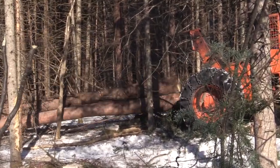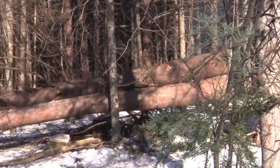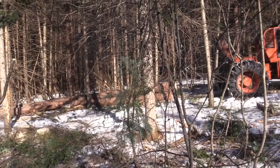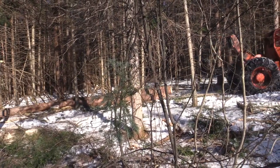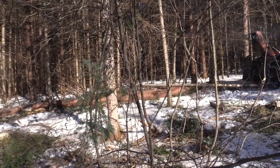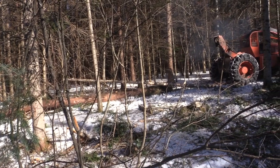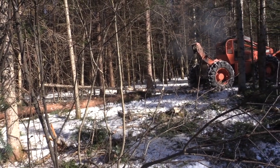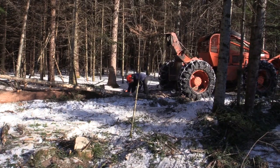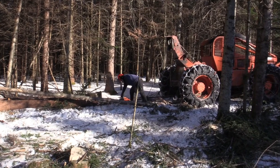So now he's tied his trees together, and off he goes with the two trees. Incredible. One small tree got in the way here, so now Jody's gonna salvage it.